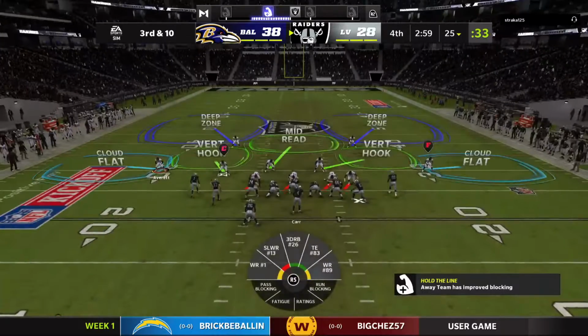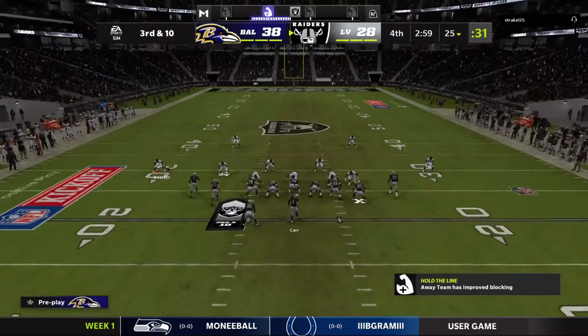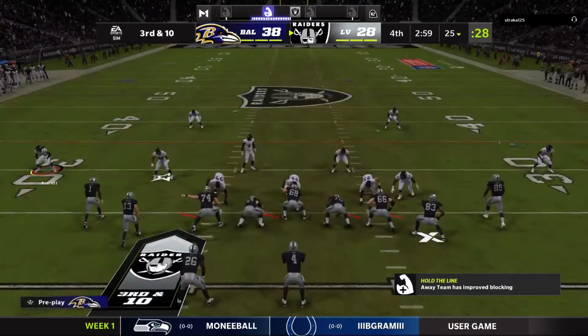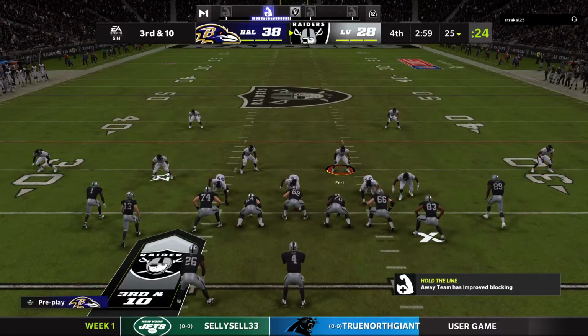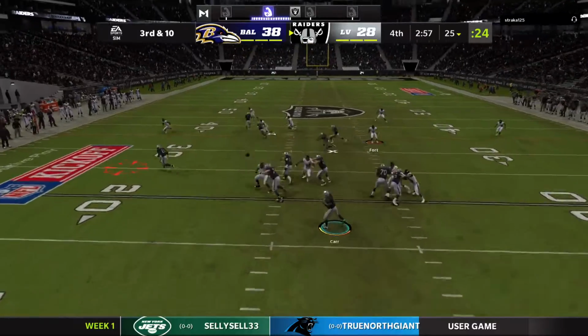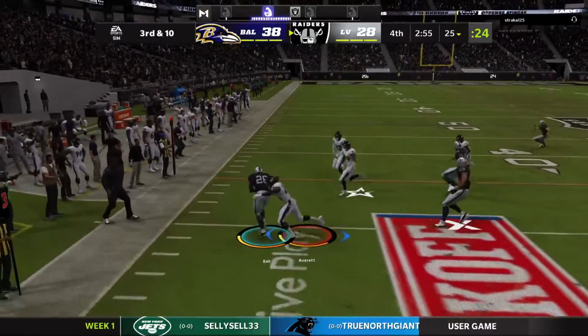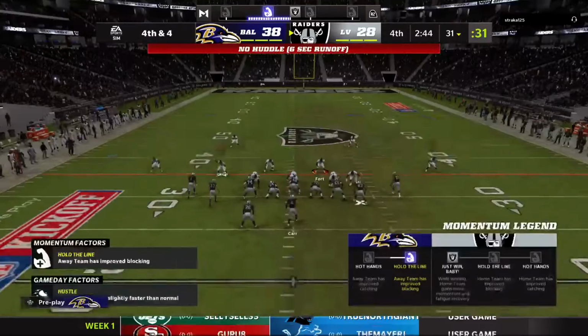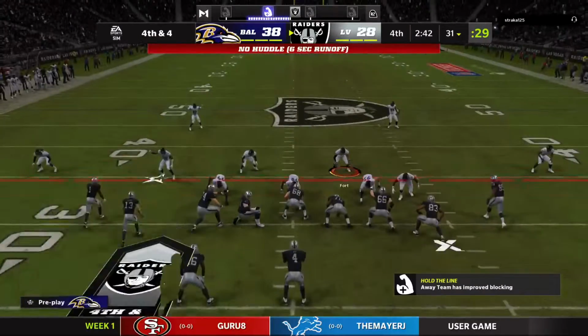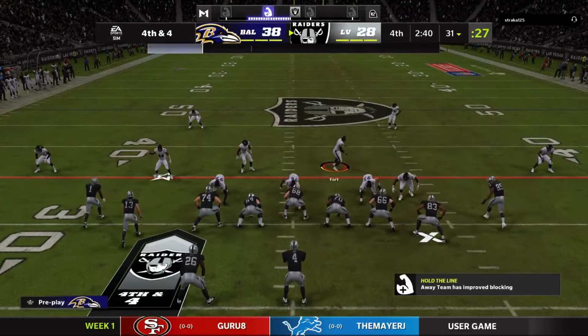An important play right here, 3rd and 10. And I would expect pressure here. Mike 6. Mike 6. Watch the slant. Throwing now is Carr. He'll check it down to Bell. And he's going to be brought down short of the first down at about the 31-yard line. A gain of 6 yards.